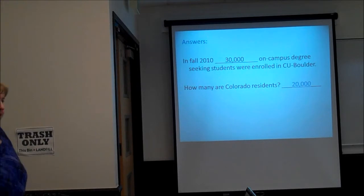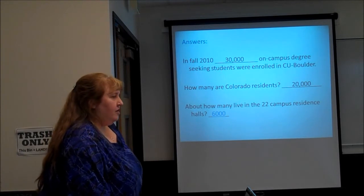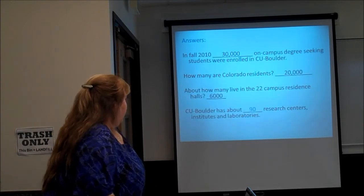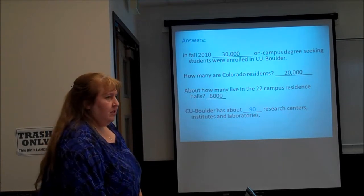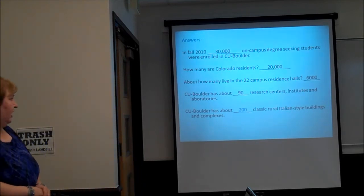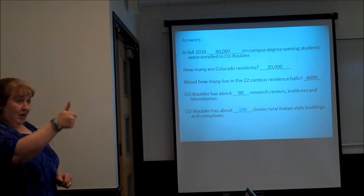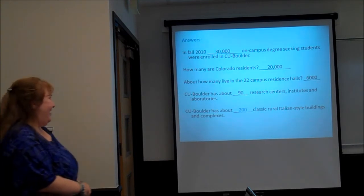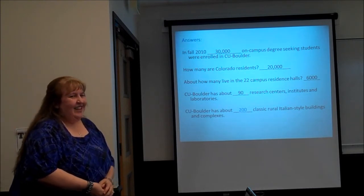Colorado residents are 2/3 of our population. 6,000 students live in the residence halls. How many got that one close? Yeah, all right. It has about 90 research centers, institutes, and laboratories, and I think those are named centers is what that means. And it has about 200 classic rural Italian-style buildings and complexes. Did anybody come close to that number? 200? No? Awesome. Did you do it by yourself or with your partner? No, it was a team effort. Team effort, okay. Well, we had real difficulty defining what Italian style was. Almost all the buildings on campus.